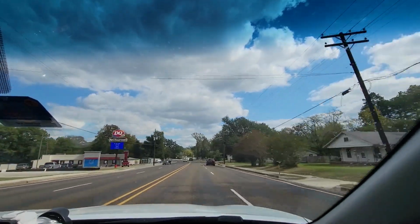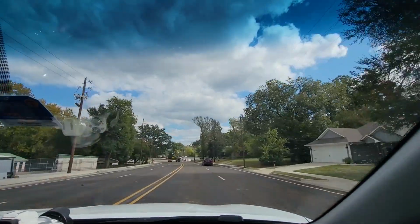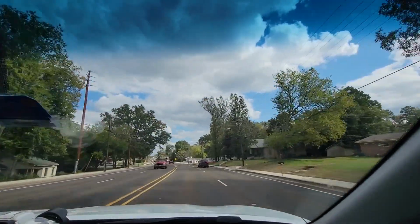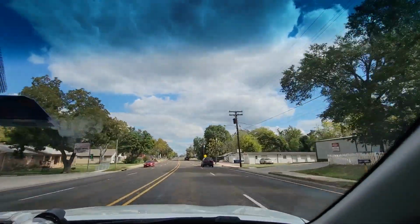Small towns usually have the best car washes. Building something new over there. I thought that was another car wash. I don't think so, it didn't look like it. Okay, there it is.